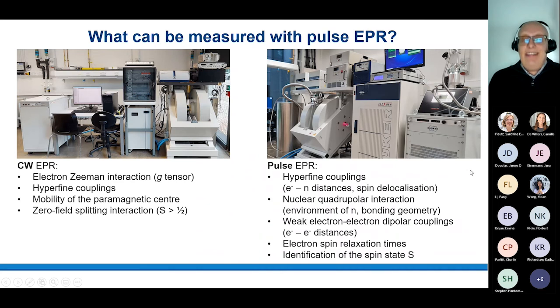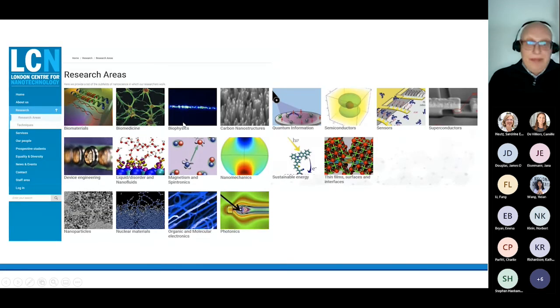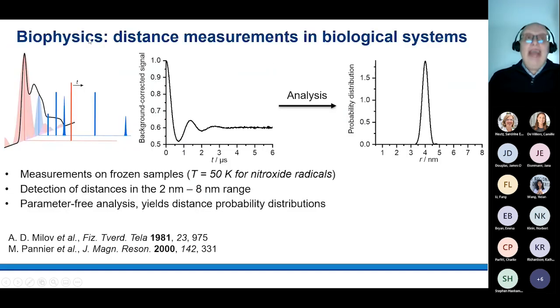So, having to choose which example to pick, they will be mainly focused on biophysics because this one is actually my background of my last two postdocs. But I will also cover something about carbon nanostructures and one example about sustainable energy. And now, starting with the biophysics, I will start talking about distance measurements in biological systems, electron-electron distance measurement.